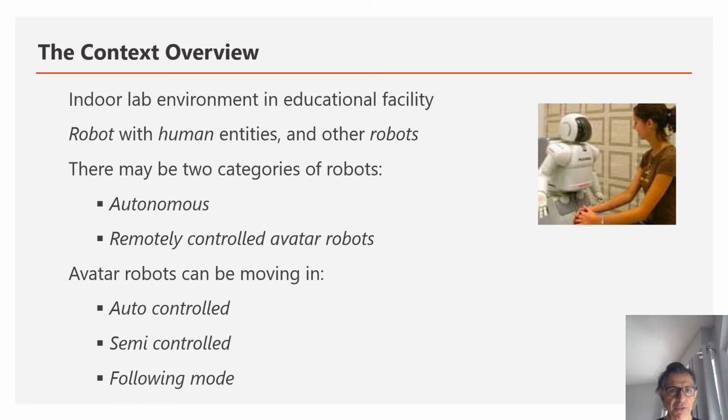To give an overview of the context: an indoor lab environment in educational facilities, with robots, human entities, and other robots present in the environment. There may be two categories of robots: autonomous or remote-controlled avatar robots. Avatar robots can be moving in auto-controlled, semi-controlled, or following mode.